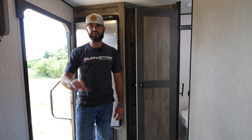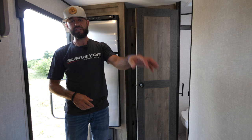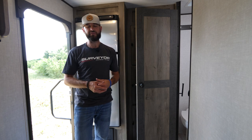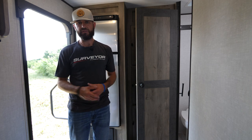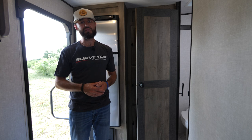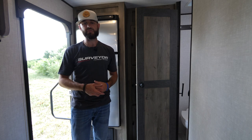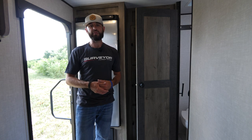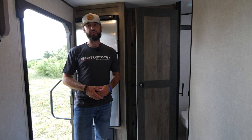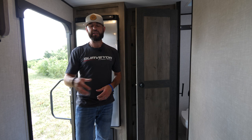Very unique on the interior with the breakfast bar, the versatility with the dinette. But again, under 5,000 pounds and 125 feet, gives you a lot of versatility as far as where you want to take it as well. National parks, campgrounds with small spaces, get off the grid, use the solar system. So a lot of different things you can do here in this Surveyor lineup. Again, we are half-ton towable across the board throughout our entire lineup. So just keep that in mind.